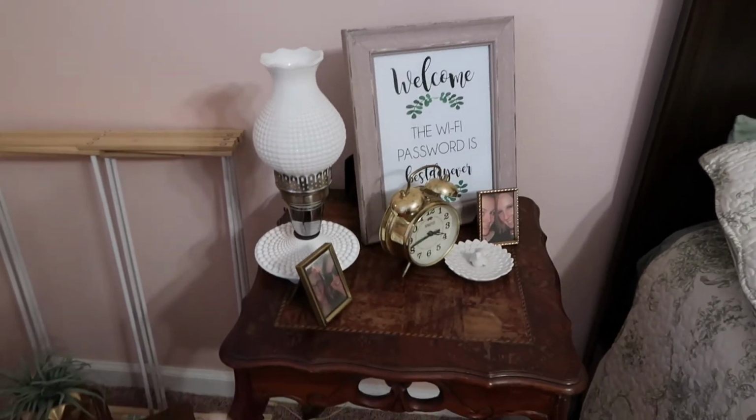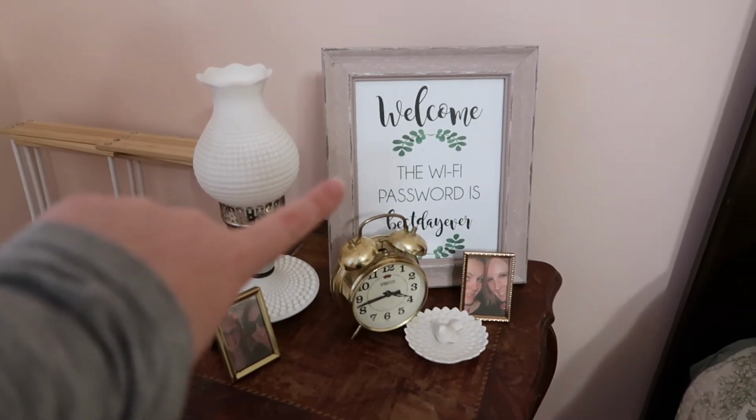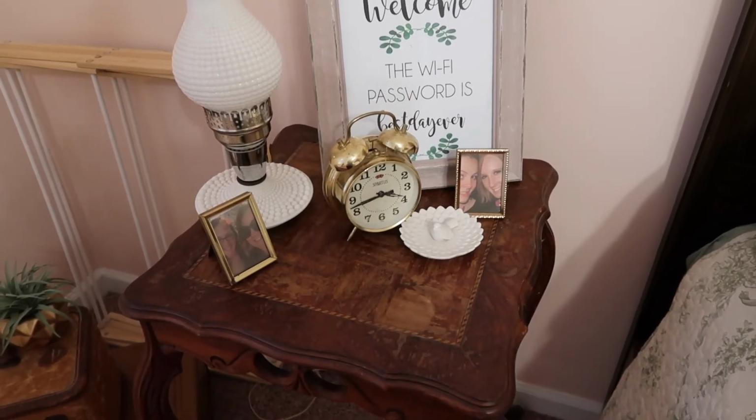Okay, down beside the bed, I have another antique table, and then I have some pictures of me and my sisters, a lamp, our Wi-Fi password, and an alarm clock. It does work, and a little jewelry dish in case they need that.